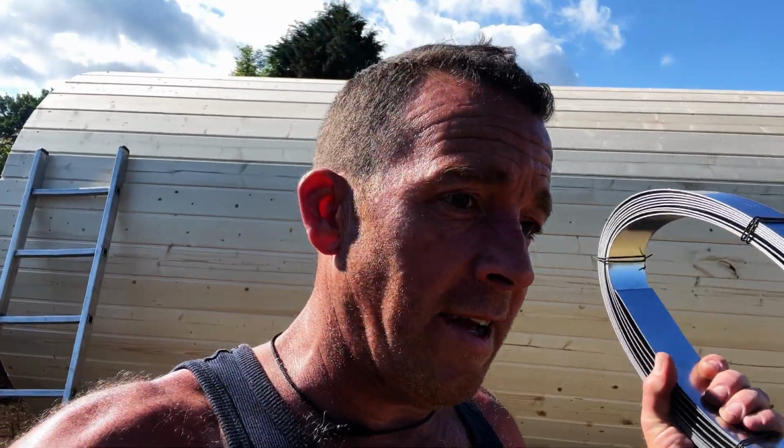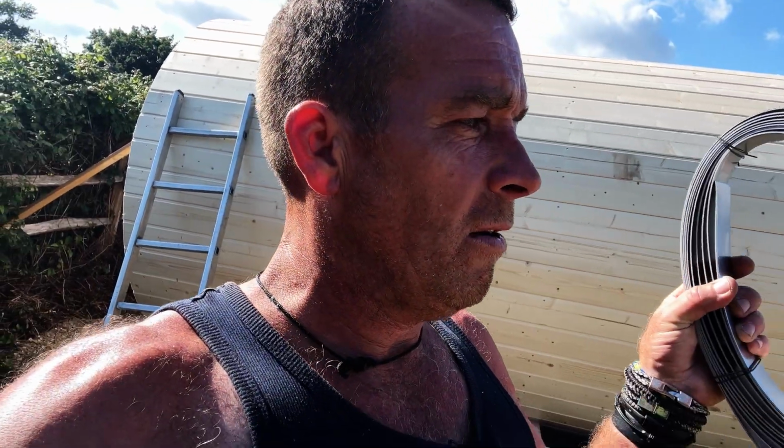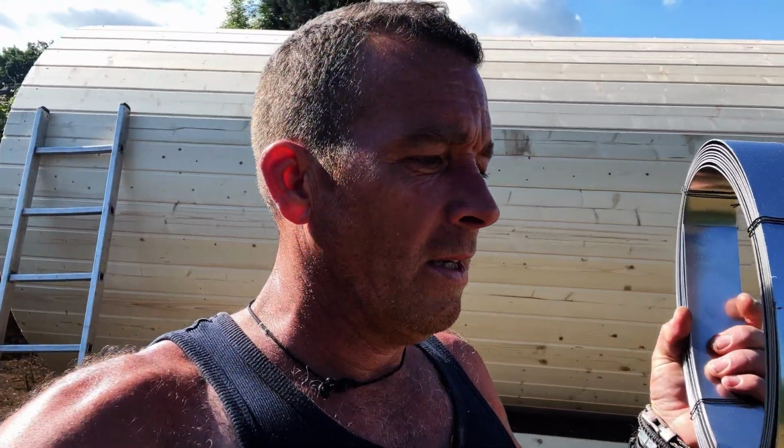Anyway, yeah, so three of these, clamp them all on, tie it all together, then we can start cutting through for the doors, because obviously you can't do that yet in case it does fall open like an egg. Billy's over there doing his stuff, he's trying to straighten it all out, because when you open it up it's not going to be very straight. So anyway, I'll put that down.